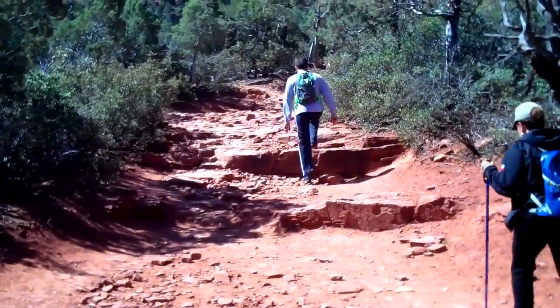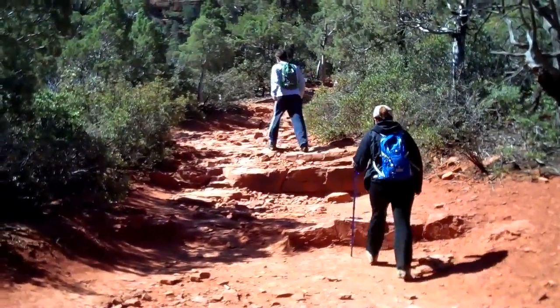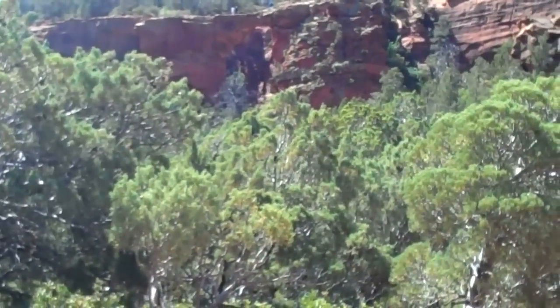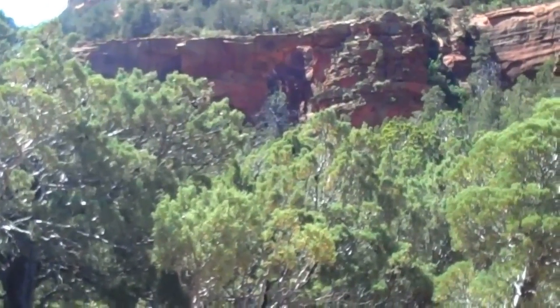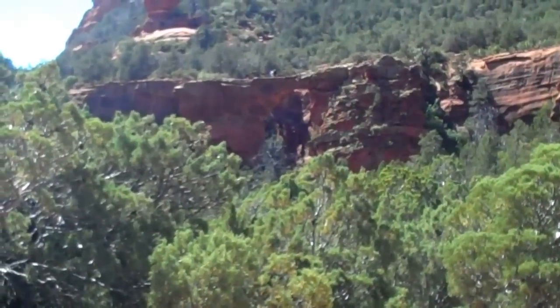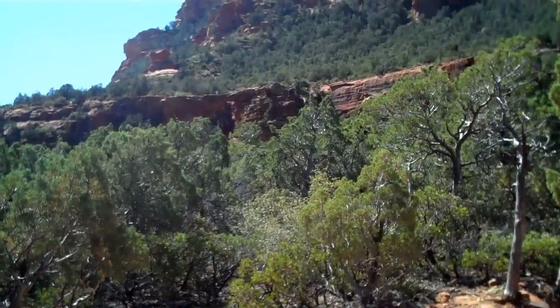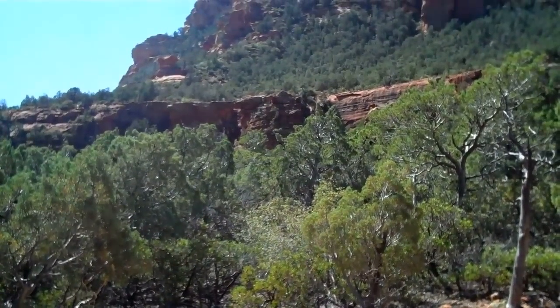We're continuing our climb up towards Devil's Bridge. Altogether, we'll hike up about 400 feet. You can see Devil's Bridge in the distance and some people atop it right now. That's where we're headed. Of course, before we get up there, we've got a little bit of rock scrambling to do.